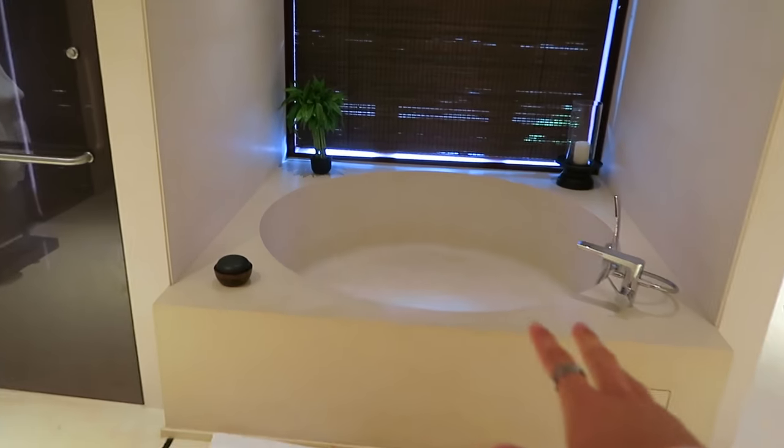Here's actually a huge bathtub. I'll go stand in it to show you guys how big it really is. But it's a huge circle bathtub. And right next to the bathtub in here is actually a shower. It's a really nice shower with some shampoos and all that good stuff. This part I'm gonna show you guys right now is actually my favorite part of the entire bathroom. It's actually like a dream of mine.